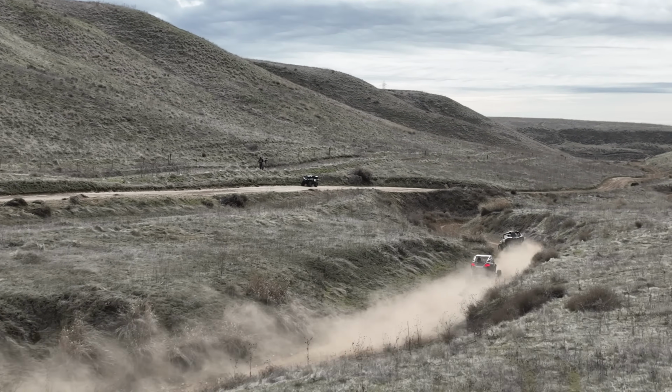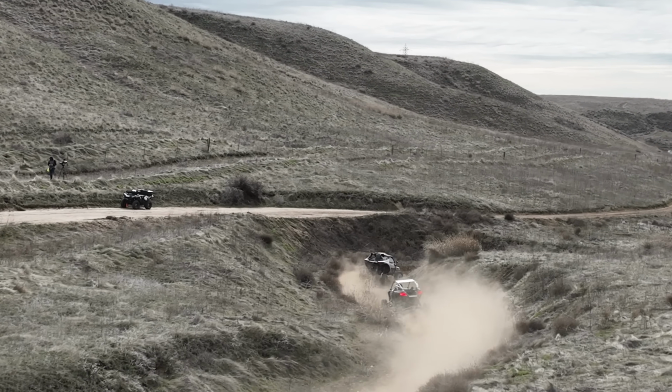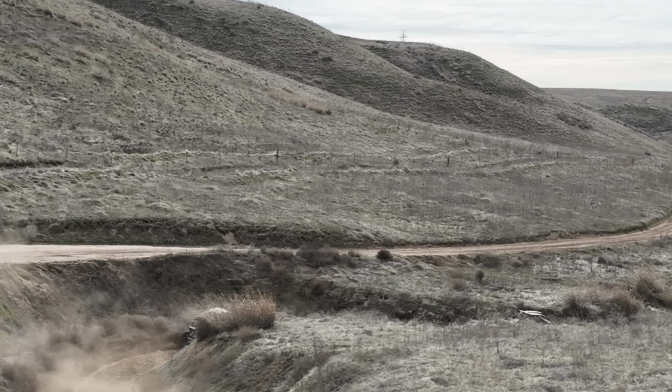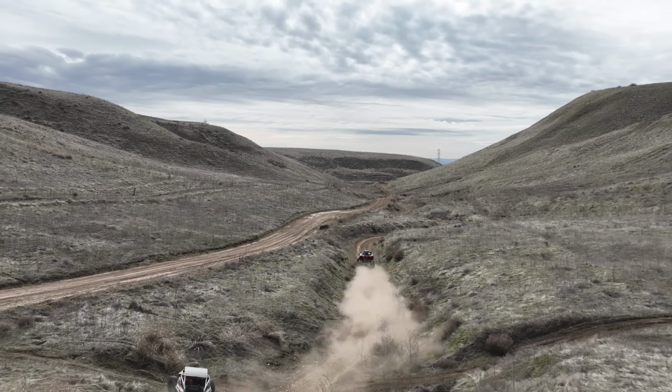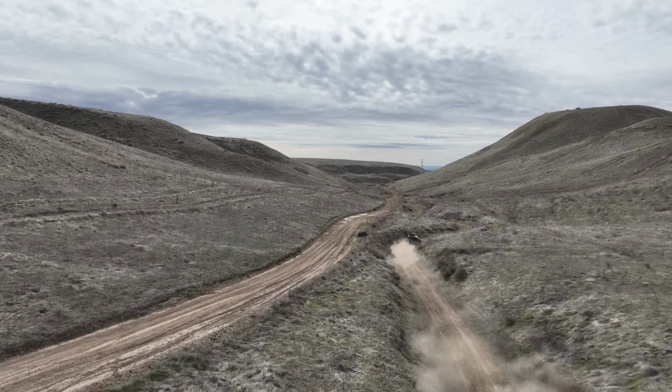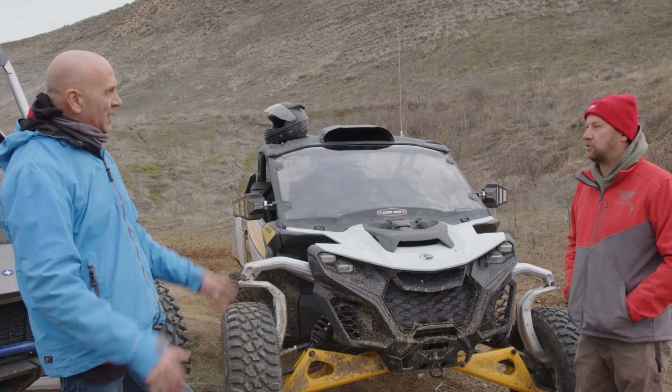Wasn't that a blast? No push. Tight, you know. Running through that section, oh, that was so much fun. I was right on your bumper there for a little bit. That was pretty fun. It's great when the front end doesn't push. Yeah, that's right. I felt no hint of push in either car.